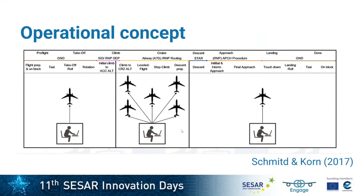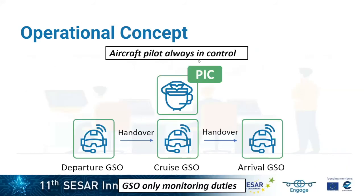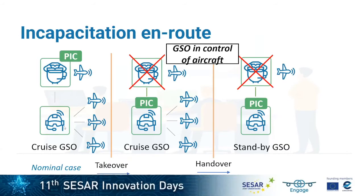And during cruise flight, which is a less critical and less eventful phase, you can have a ground station that supports and monitors from 5 to 10 aircraft. It depends on the capabilities of, of course, this ground station person and the surrounding technology. So basically your onboard pilot is the pilot in command, the captain of the ship, the one ultimately responsible for the flight, best positioned to be there. And during the flight, you have the handovers between these three types of ground stations for departure, for cruise, and for arrival. So what happens with incapacitation en route?